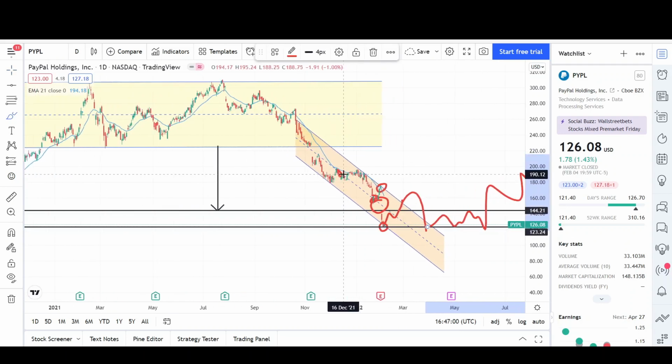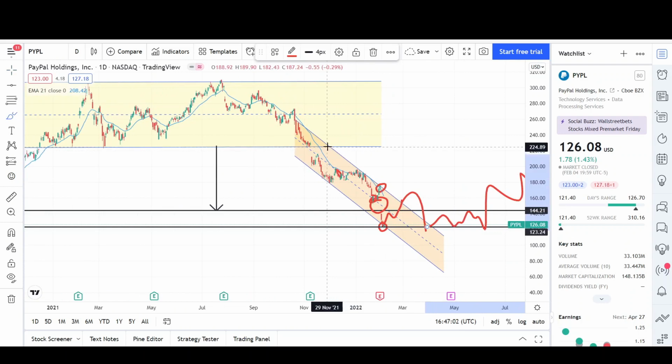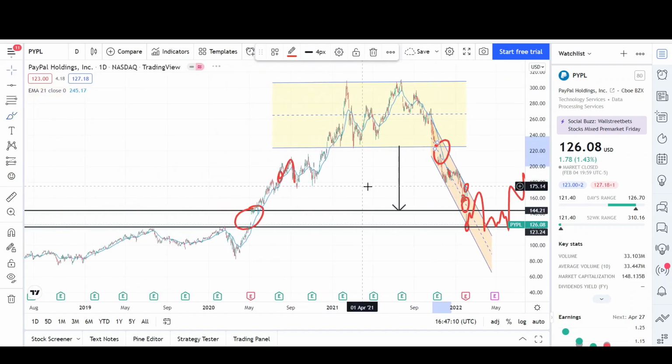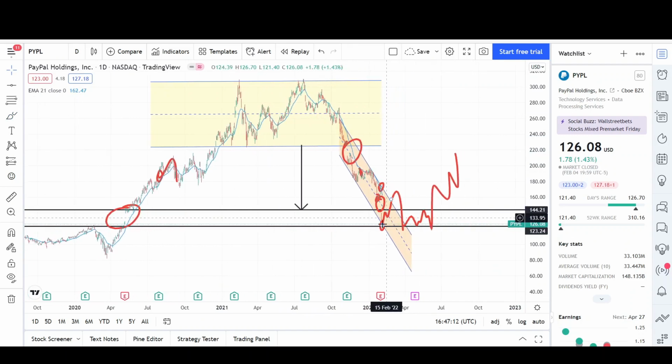Maybe eventually I can see PayPal come back to the 224 level, because it is a break outside of this range and there's a gap here. So eventually I think PayPal will continue moving up, but as of right now I think the sellers are in control, and it could be a while before we see PayPal back up to these price levels.